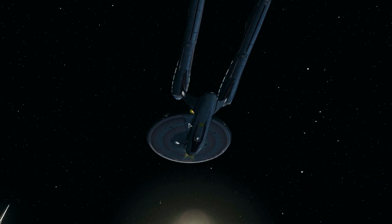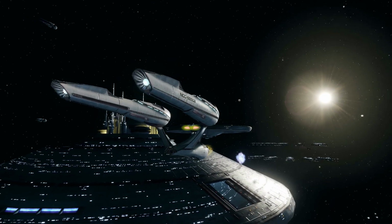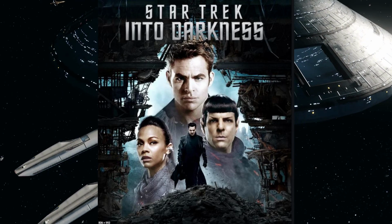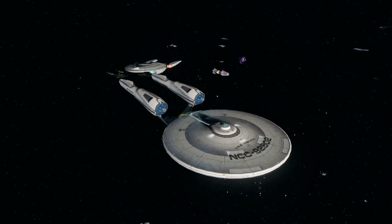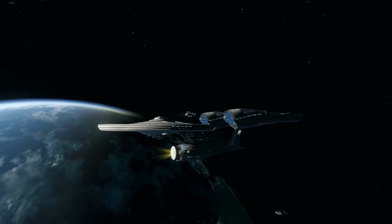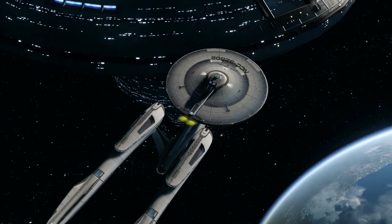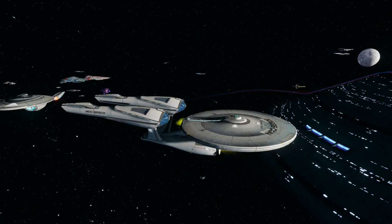This design, of course, was the original Kelvin timeline design, and starred in the original Star Trek and Star Trek Into Darkness. It had a little bit of a makeover in Star Trek Beyond, but I have a personal affinity for this ship. It's quite a cool looking ship. I quite like her, actually. I like all the Star Trek design ships, to be perfectly honest with you. Yeah, so I am slightly biased.